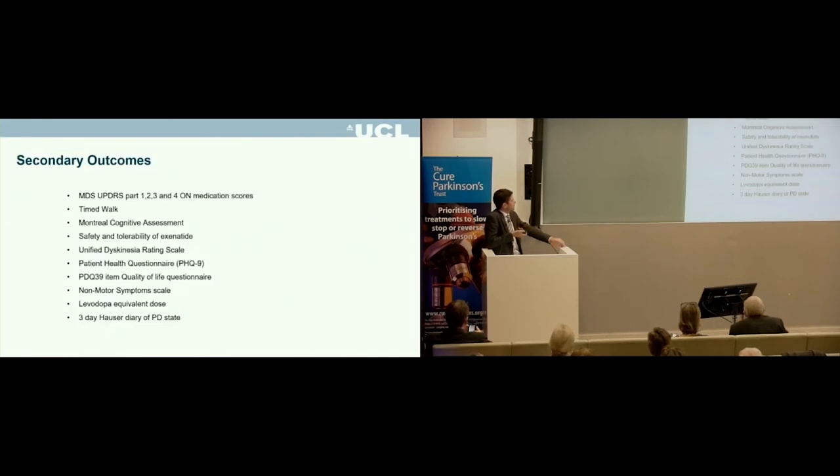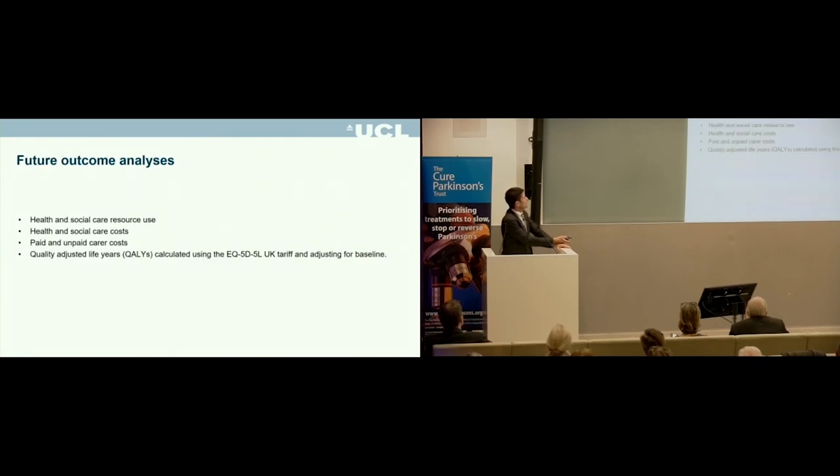We'll do several secondary outcomes as well, including the other sections of the UPDRS, a timed walk, cognitive assessments, dyskinesia rating scale, the depression, the quality of life, non-motor symptoms, how much levodopa they're needing, and a diary of how they are over the course of 3 days. We will look at healthcare resource use in the longer term, but that really depends on if we show that this is a useful drug or not. No one's interested in its cost effectiveness if it doesn't help.